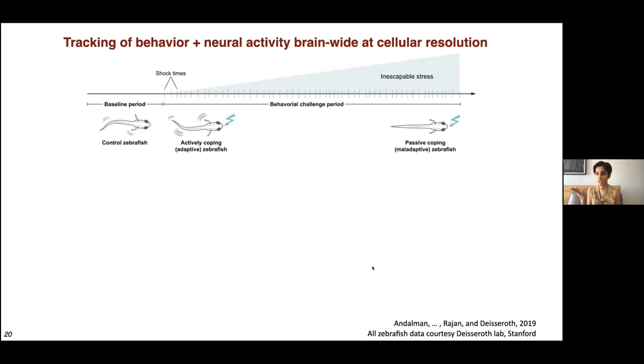When the shocks first come on, the fish whip their tails vigorously to try and evade the shock. Now, they're head fixed, so they're not going anywhere. And two, the shocks are presented in an open loop manner. So again, the fish's behavior has no influence on whether or not it's getting shocked. Eventually the fish give up. After some time of the shocks being presented, they perceive it as inescapable and persistent stress and go into the state of not swimming anymore, called passive coping.